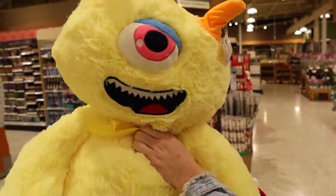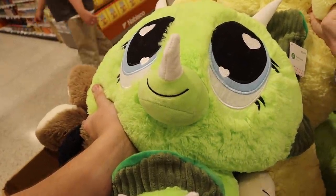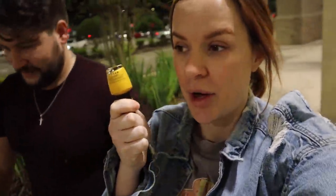We found a yellow one-eyed monster. And then we found a yellow... That's green. Oh, that's green. That would have been cute. That's a dinosaur. Aww. She would like that. There's yellow flashlights. So Publix had yellow nail polish.